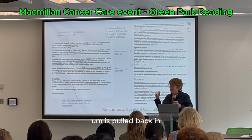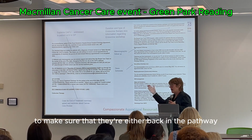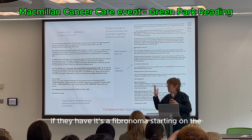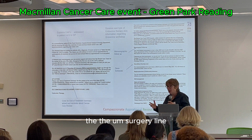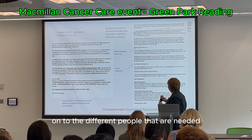M3 is brought back in very quickly through the radiology department, and I monitor them through the NDT to make sure that they're either back in a pathway if they're recurrence, or back to OFU if it's a fibroadenoma, scarring on the surgery line, a bit of lymphedema. If any of those kind of things come up, we would then refer on to the different people that are needed.